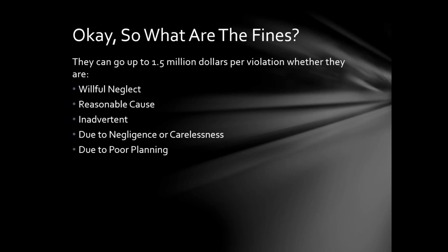So we talked about the fines, but we have to understand how much they can be. Well, they can go up to $1.5 million per violation, no matter what. So if you have a willful neglect violation, you have mandatory fines. Reasonable cause, inadvertent, these types of violations, if you fix within 30 days, you cannot be fined. But if you do not fix them in a timely manner, you can still be fined.